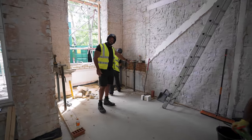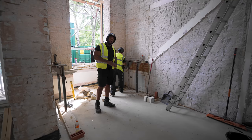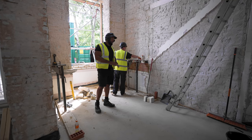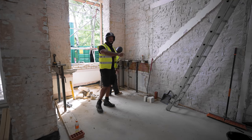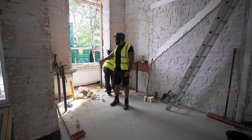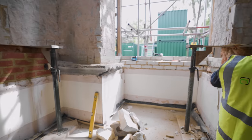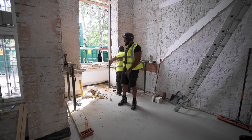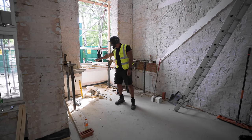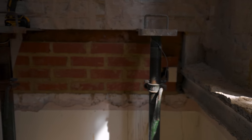The concrete slab used to sit here in line with the window level, so it's been removed. We're building up the area with engineering bricks. This is as far as we can go, and then we're mixing up some dry pack over here, and that's going to fill in the gap around. We're using these Acros and Strong Boys to hold up the wall because the slab was fitted in. And then what we're gonna do is remove the remaining bits of the slab, support the wall, and then we're gonna do more engineering bricks and dry pack.